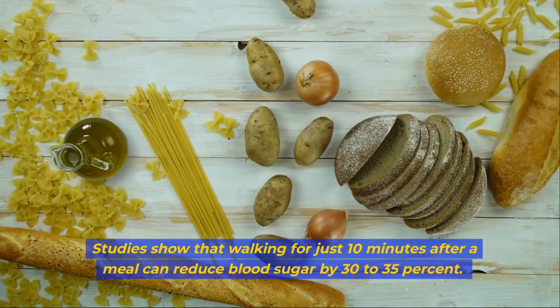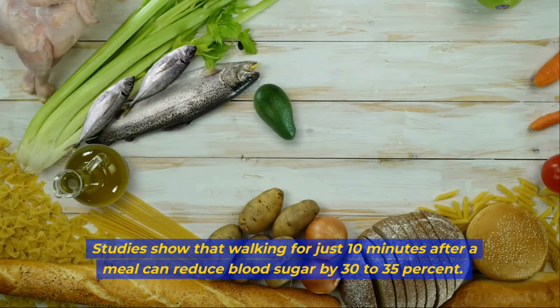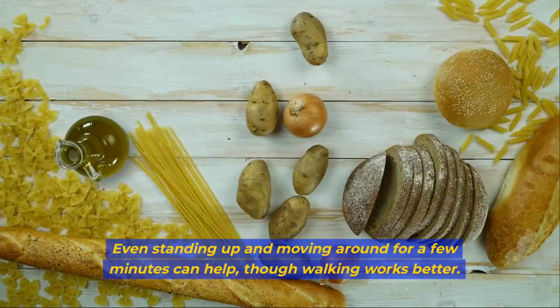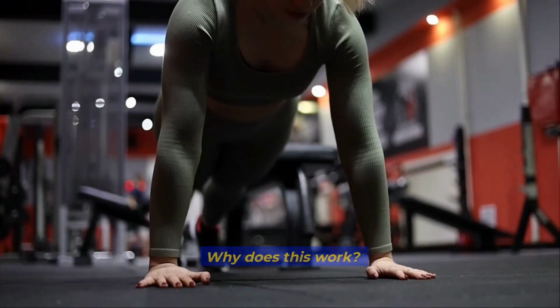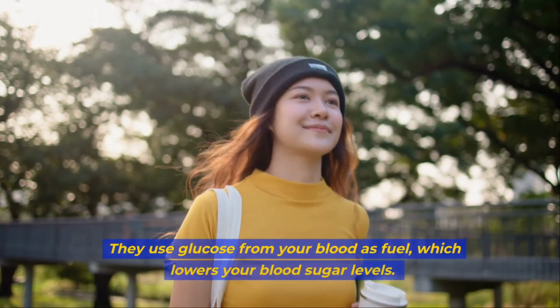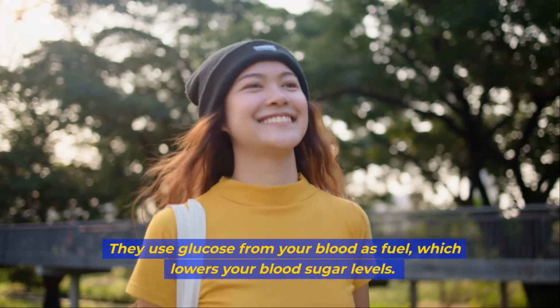Studies show that walking for just 10 minutes after a meal can reduce blood sugar by 30 to 35%. That's a big impact for such a small effort. Even standing up and moving around for a few minutes can help, though walking works better. Why does this work? When you exercise, your muscles need energy. They use glucose from your blood as fuel, which lowers your blood sugar levels.